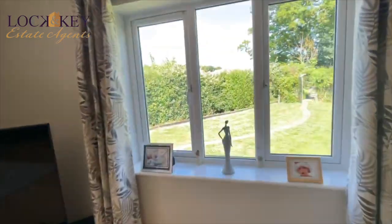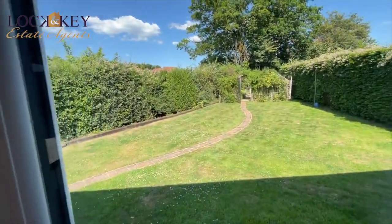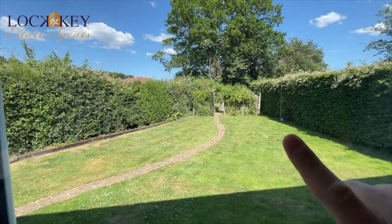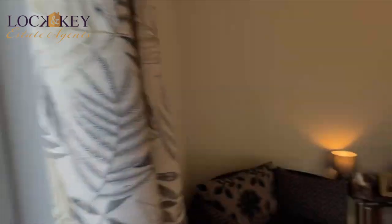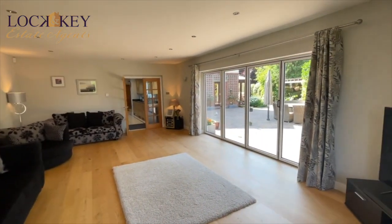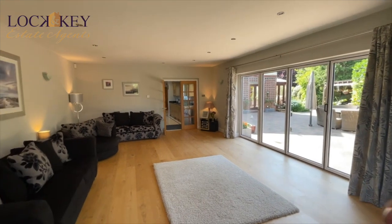Coming out here, double glazed window, and then you've got more at the back of the garden here. There's another area here, and there's a workshop to the right here, just on that side. We'll have a look at that later. But we're in this room. I think we can all mark that. That's what I said about this separate living room.